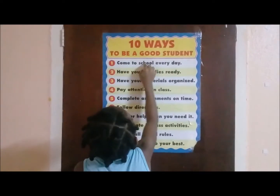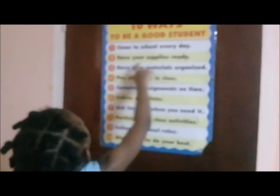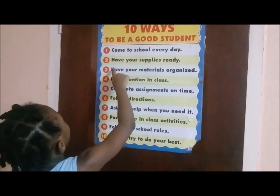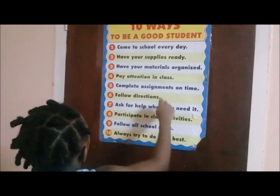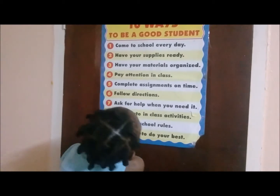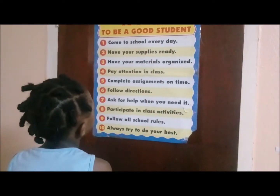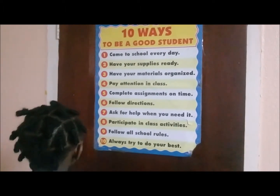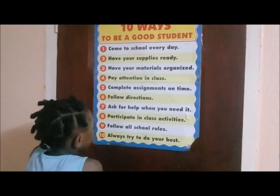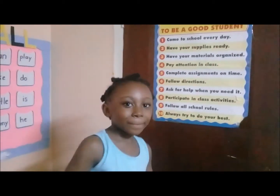Number 1, come to school every day. Louder. Come to school every day. Have your supplies ready. Have your materials organized. Pay attention in class. Complete assignments on time. Follow directions. Ask for help when you need it. Participate in class activities. Follow all school rules and always try to do your best. And are you going to be a good student by following those 10 advice? Yes, I am. All right.